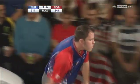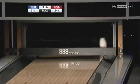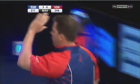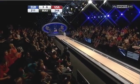Man that plays on the PBA Tour with all these other players in the Weber Cup this year, making his mark around the world. A strike from Larsen's got Europe back kicking and screaming again, but it's the USA churning on with another strike from Bill O'Neill there.